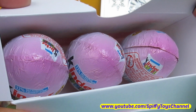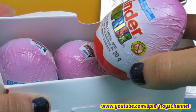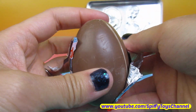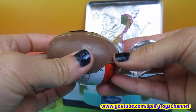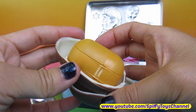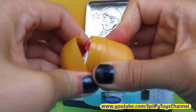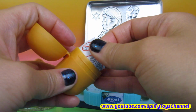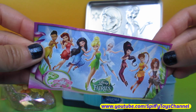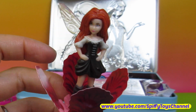There are three Kinder Surprise eggs in this box. One, two, three. Let's open the first egg. Yummy milky chocolate. Here's the little flyer. Zarina, she's a cunning captain.